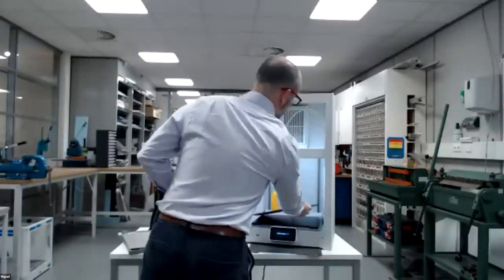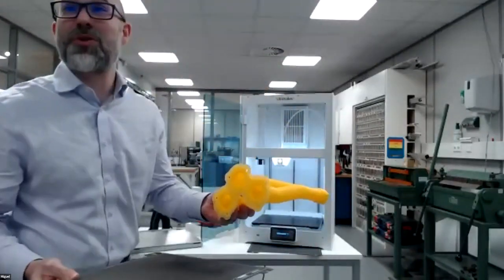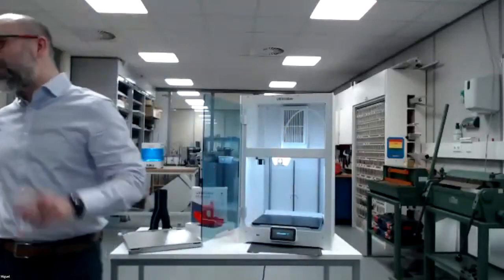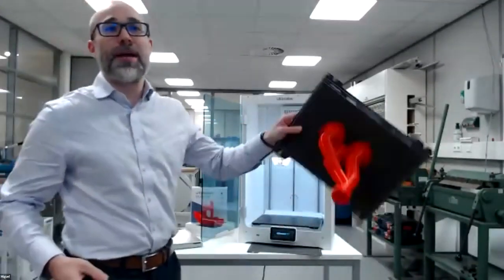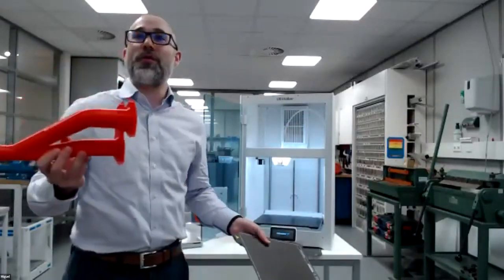So here's a print. Oh, there you go. Well, I just took it off the bed and the print actually popped right off with the action of taking it off the bed. I do have another print because I thought that might happen. I had another print that we were a bit more careful. So this is a tough PLA print that's on the build plate, and I'm just going to give it a flex and off it comes.